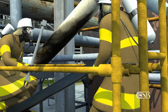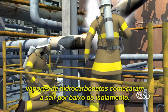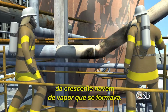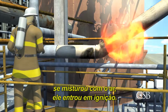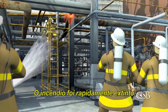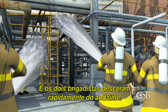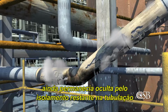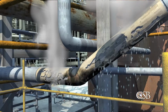As they were working, hydrocarbon vapor began to flow out from underneath the insulation. The 2 firefighters backed away from the growing vapor cloud. As the hot vapor mixed with air, it ignited. That fire was quickly put out, and the 2 firefighters immediately climbed down off the scaffolding. But the exact location of the leak was still obscured by the remaining insulation and firefighting water.